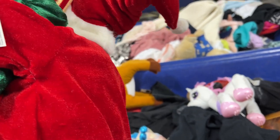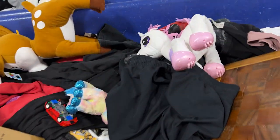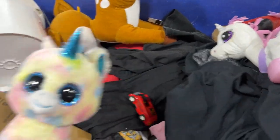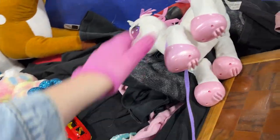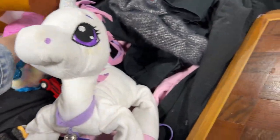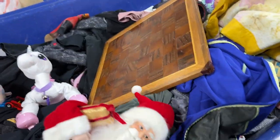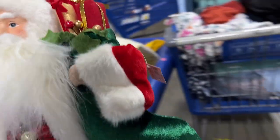Oh, he's kind of cool. I kind of enjoy him. I mean, he was $25 at the shop. Beanie Boo. It's a classic here. No, it says classic. Yeah, Santa's kind of cool. There's the new bins.